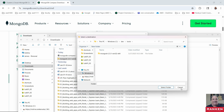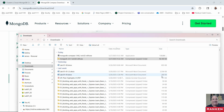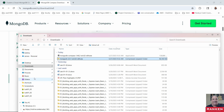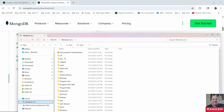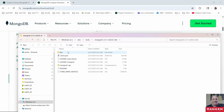And then after you complete that, you might want to pause this until you complete that. And then let's go ahead and go to wherever you extracted that. That was still my downloads folder. So I'm going to go on mine. I have a tools folder here, and this is where I extracted it. And then in here, what we want to do is open up the bin directory.